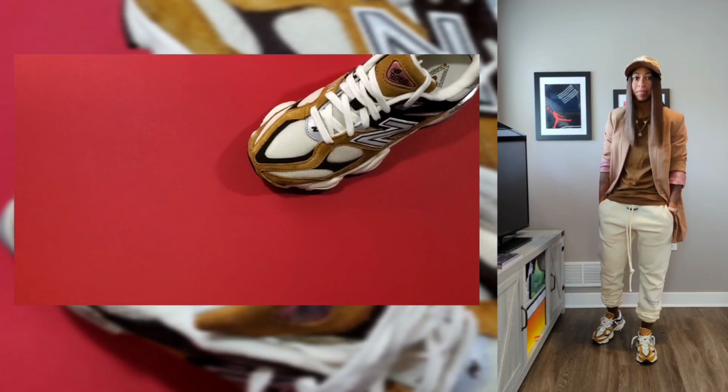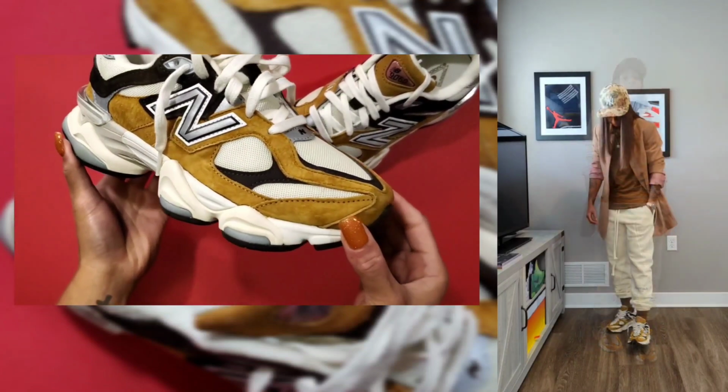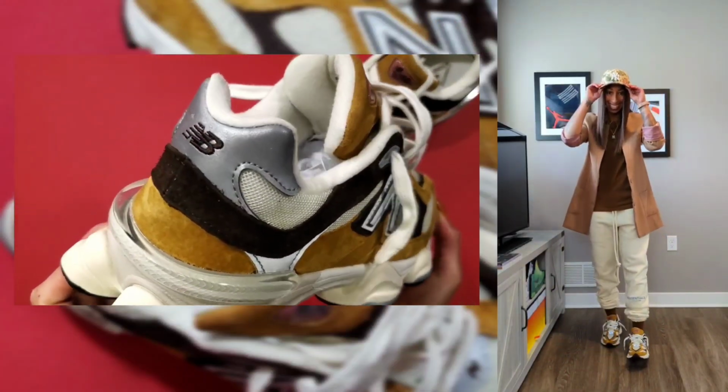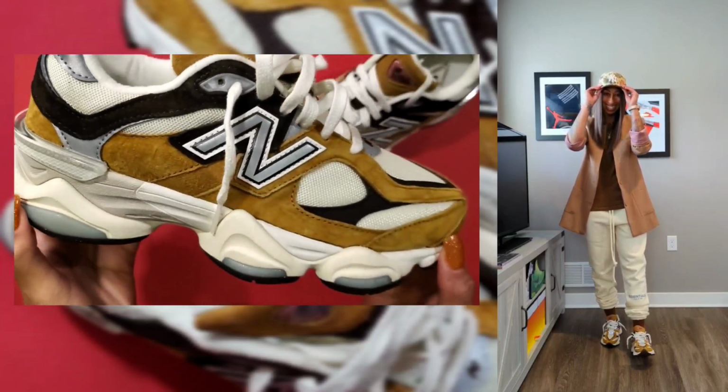There's not much more to say outside of, if you haven't tried out a 9060, not saying any shoe is a must-have, but I think it absolutely deserves a chance. Now, I've heard some people say, hey, I have larger feet and I just don't think it looks good. I think it looks best on smaller feet. I 100% respect that. No matter what, always buy what you like.